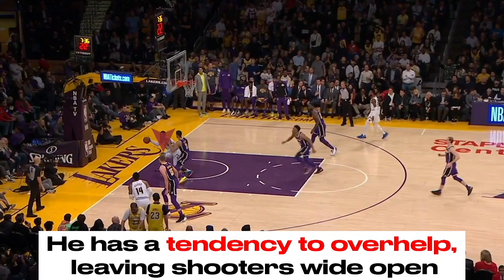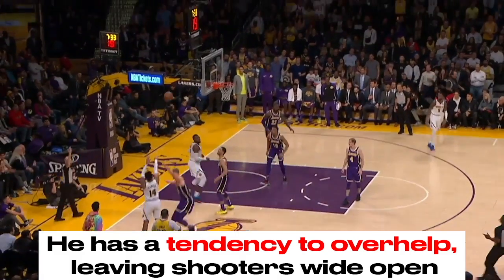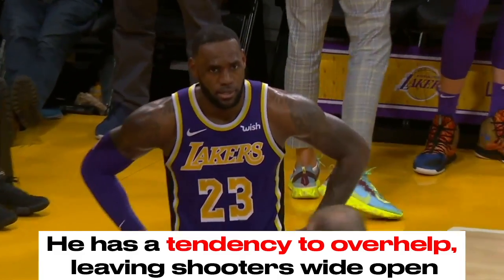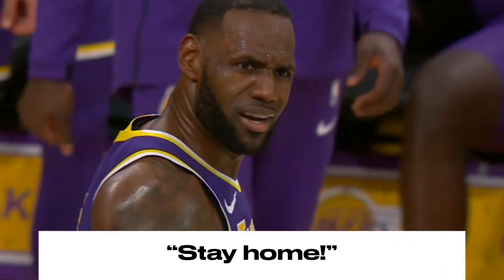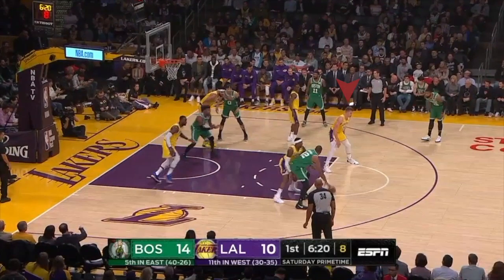But he often deviates from the game plan and overhelps. He doubles down low and leaves Gary Harris wide open for a corner three. LeBron's reaction says it all. He gets away with it on these plays, but this will burn you in the long run.